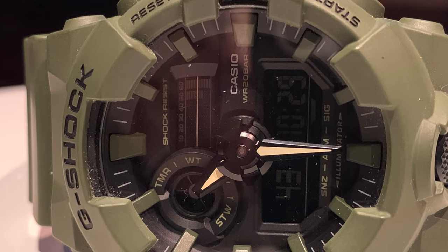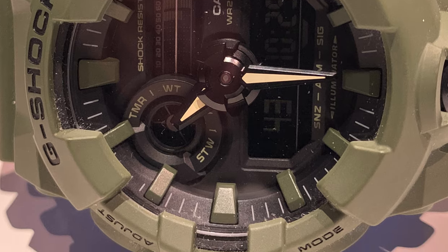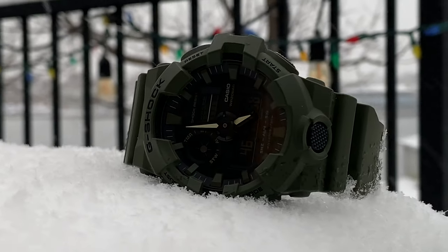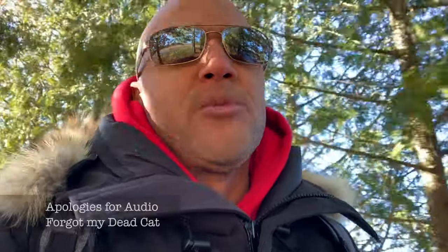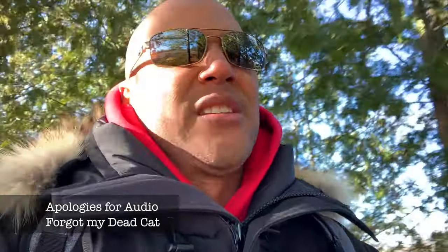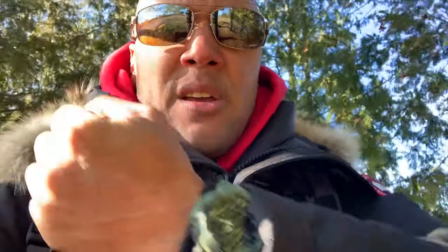You're hiking, biking, cycling, swimming, snorkeling, diving, doesn't matter what you're doing. If it's an outdoor activity and you need something that's going to be a little bit bomb-proof and get you through the elements and make sure you're not going to be in a position where you're going to be wrecking or demolishing a watch, well, you know what? There's one brand that comes to mind, and that's the Casio G-Shock.